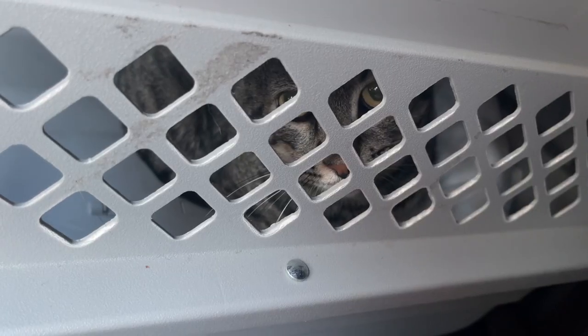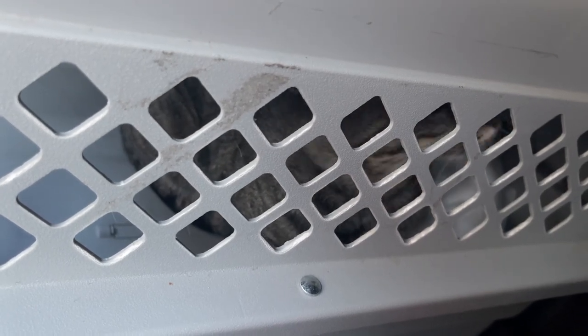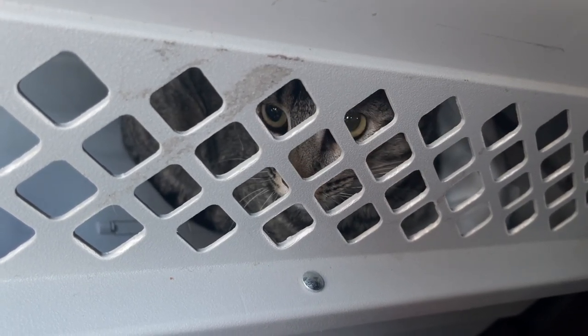So, okay. I'm going to take him into the vet, and then I'm going to head home. And I will see you after the vet. Or at home. I will see you at home. It's going to be okay, love bucket. You're going to be okay, love.